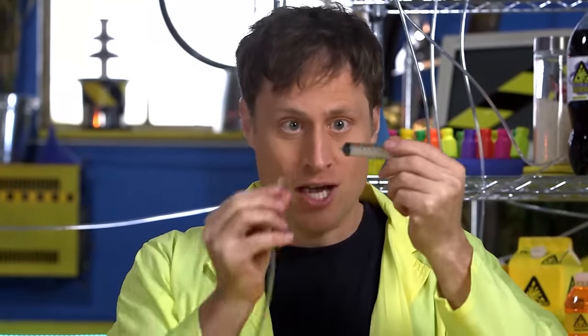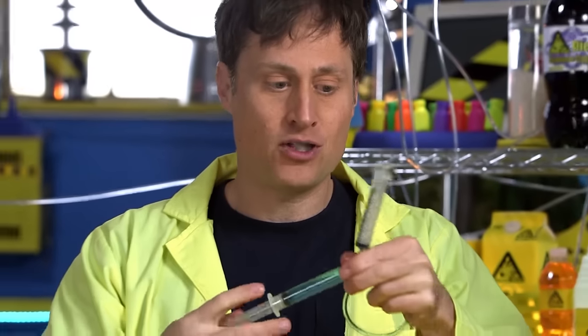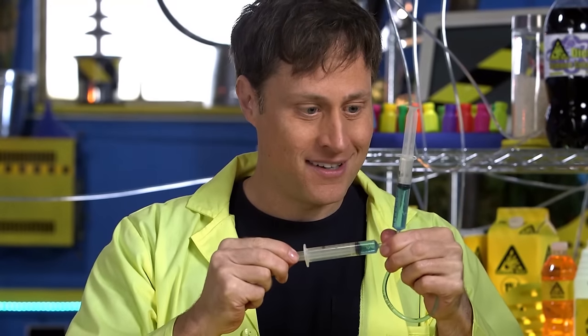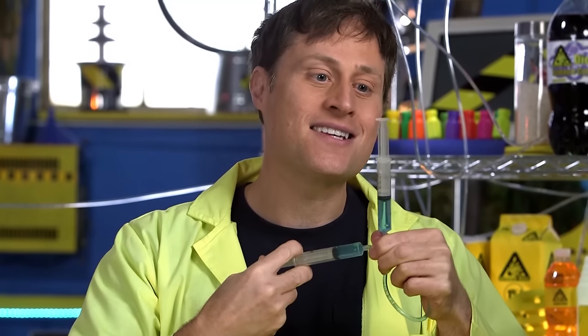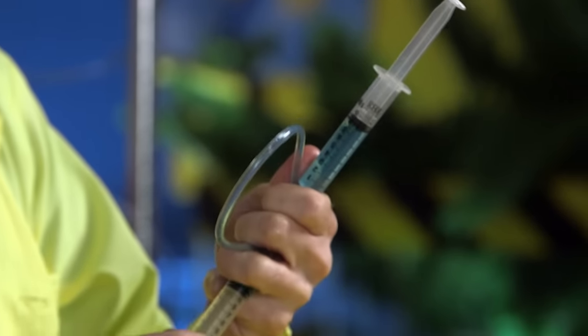But what if I close the system and take another syringe and attach it to the end of the hose like this? Well, then, if I push this plunger in, this syringe fills up with water. And then I pull this plunger out, the syringe empties. So check it out. This plunger raises and lowers based on what I'm doing with this plunger. And you know what that means? We've made a remote control.